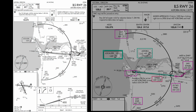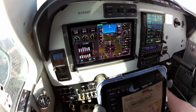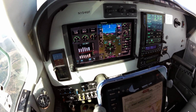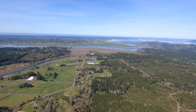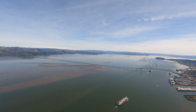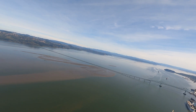ILS Runway 26 approach at Astoria, using all the features of the Garmin panel and GFC 600 autopilot, VNAV, automatic CDI switching from GPS to localizer guidance, and from VNAV to approach mode to capture the ILS glide slope. Enjoy the views down the long final approach. It stretches some 19 nautical miles east from the threshold. And during the climb after takeoff, the Astoria-Megler Bridge, the longest continuous truss bridge in North America.